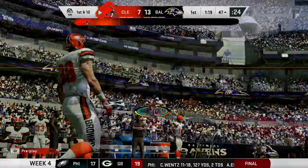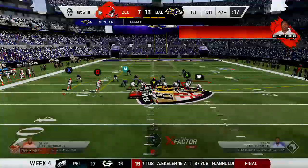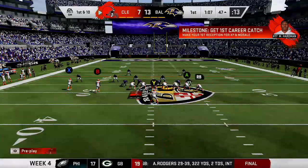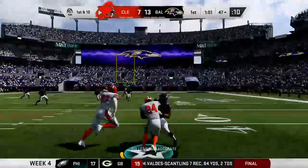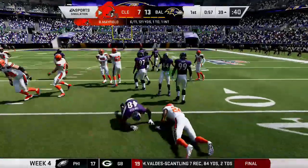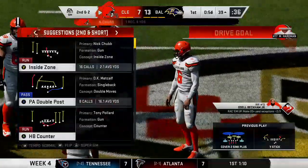28 yards the game there on the catch and run. Mayfield now. Already over 100 yards passing in just this first quarter. It's first and 10. Here's Mayfield. Runs over him. That's out to Chubb, complete. Now the result here, a pickup of 8. Leaves him with 2 to go on second down.